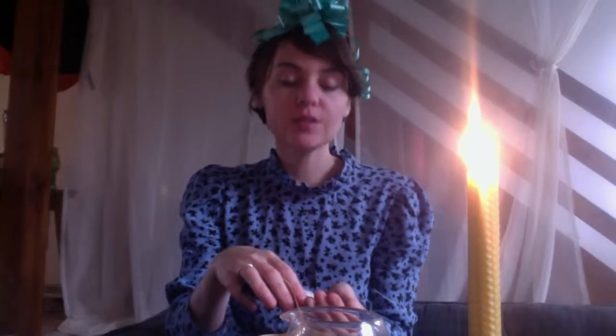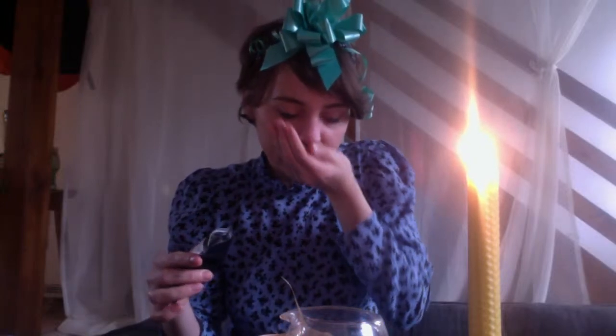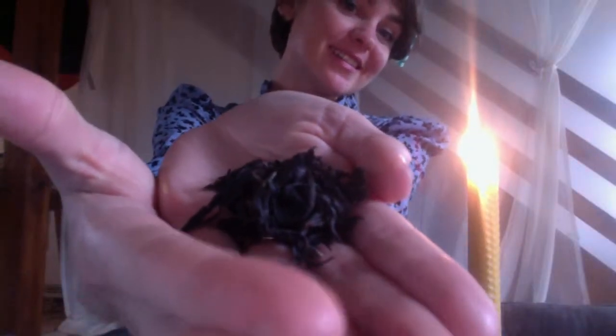Okay. It doesn't smell, I was kind of expecting a more dried fruity smell, and it does smell like that a little bit, but it doesn't have that strong of an aroma. I don't know if you can see that, but it's falling all over my computer. I'm just gonna put that much in because I'm not going to steep it very much. And I've just heated up this water so it's hot, but it's not super hot.